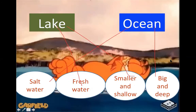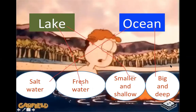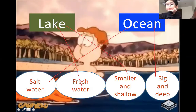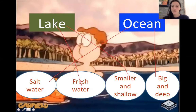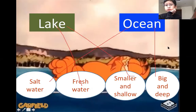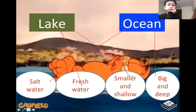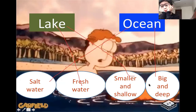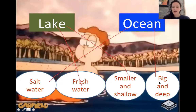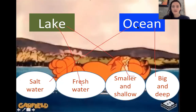Blue Moon, can you read the two boxes that go with ocean? Big and deep. Uh-huh, and the other one for ocean? Salt water. Nice, can you say salt? Salt water. Very good. So the lake, small and shallow, the ocean, big and deep. Very nice work, everybody.